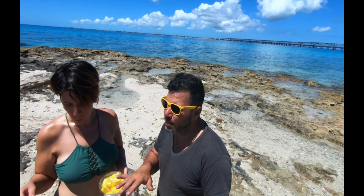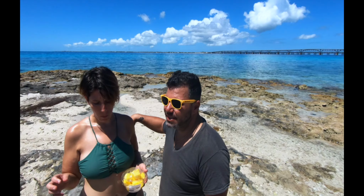So this is coral bed island. And it's pretty awesome. I mean, the dolphins we encountered yesterday were awesome. They came up to the boat. Everybody was enjoying them. They said hi as we were going to Luke Key.